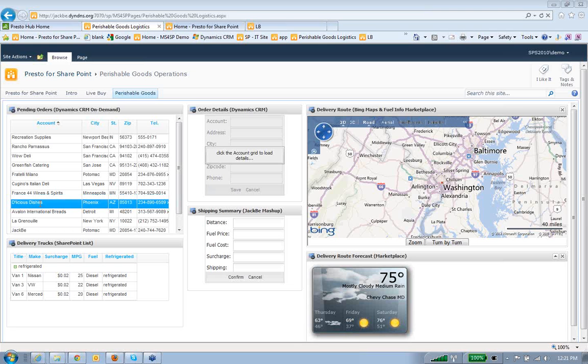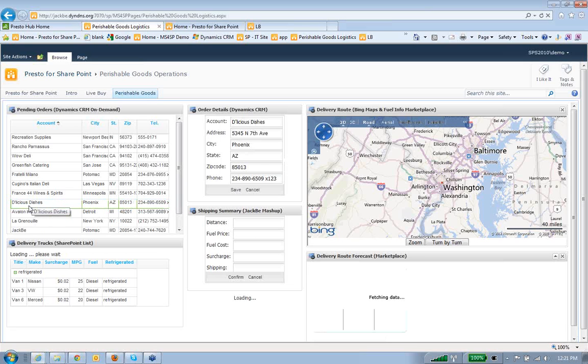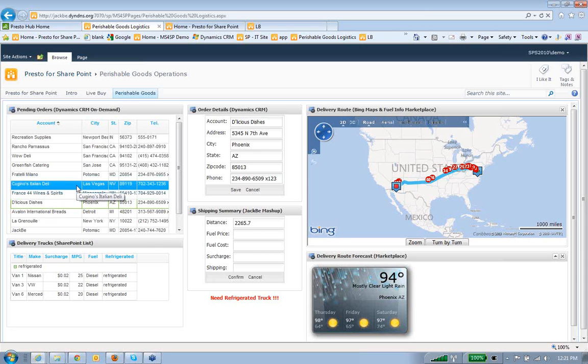Okay, so let's see. We have a whole bunch of pending orders there, and that shows that this is from Dynamics Online CRM. So this is pulling from our CRM system that's online, correct? It is. The top left widget is pulling data from CRM, showing customers' orders we need to arrange for. When I select one, the box just to the right shows the details. So if I need to update some information, I can do that all in one place. I don't need to log in somewhere else; I can simply make sure we have the right phone number and address and push that back to update CRM.